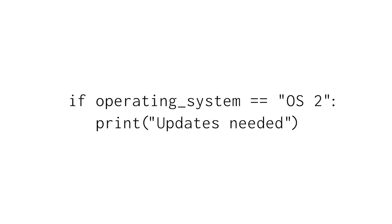Let's more closely investigate an example that uses the double equals sign. We'll focus on an example that prints an updates needed message when a particular operating system is running. Here, we've created a condition that checks if a device's operating system matches a specific string that identifies this operating system. To do this, we'll need to use the double equals sign in our condition. When it matches, our program will print a message that there are updates needed. The operating system variable is on the left of the double equals sign. The string OS2 is on the right.